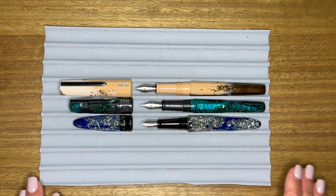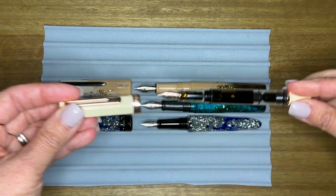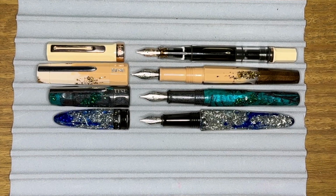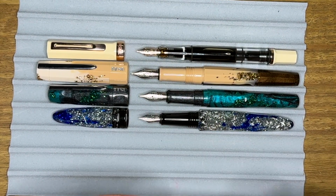We'll do a little comparison with a couple other commonly used pens. This is a TWSBI Eco. That's more in line with the size of the Euphoria, but it is a little bit smaller. This is a Pro Gear Slim, tiny in comparison, very tiny.